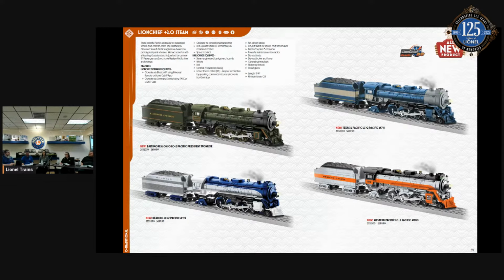Dave was impressed. Liveries with the liveries. Yeah, I'm impressed. I didn't twist my tongue on that one too.